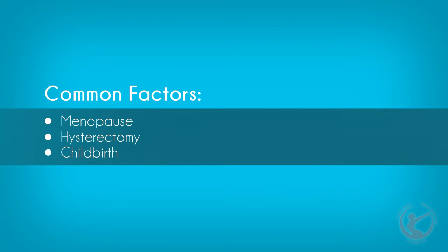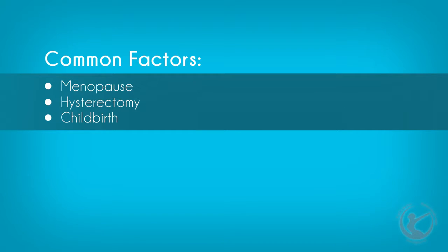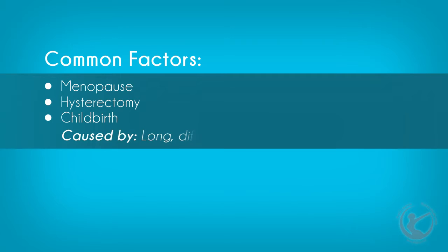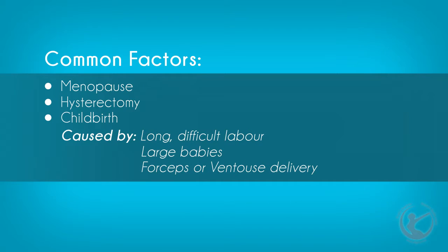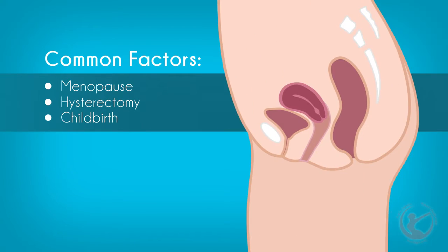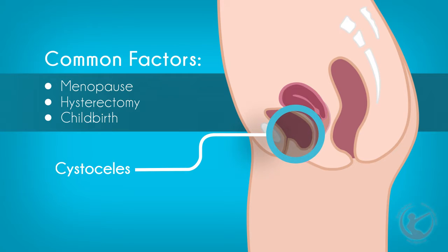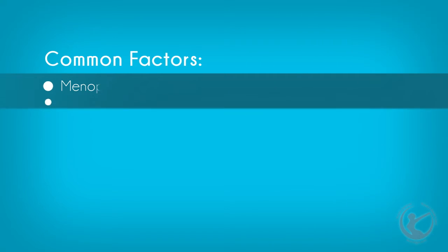Childbirth, particularly large babies. During childbirth, tissues, muscles, and ligaments in and around the vagina are damaged. This is especially caused by trauma to these support structures due to long, difficult labors, large babies, forceps or vacuum deliveries, or vaginal tears, which add stress to these networks. Childbirth is most commonly associated with cystocele, which involves prolapsing of the bladder into the vagina. These usually resolve with conservative measures, but may reappear years later.